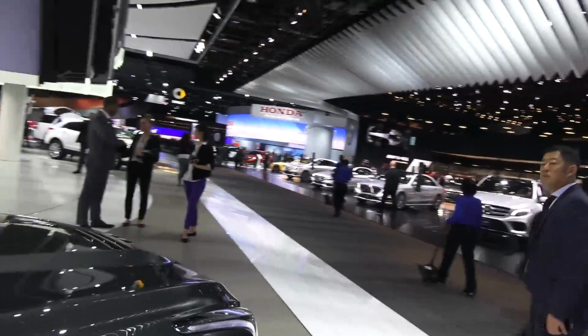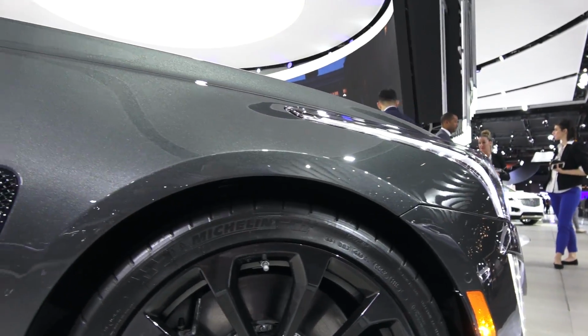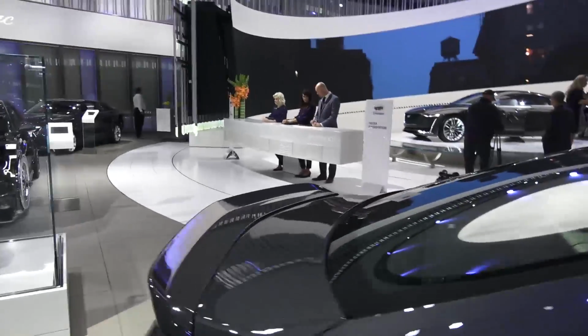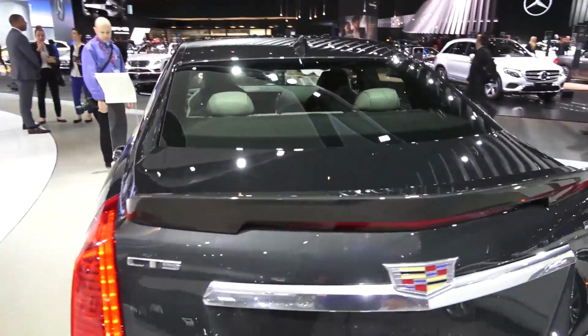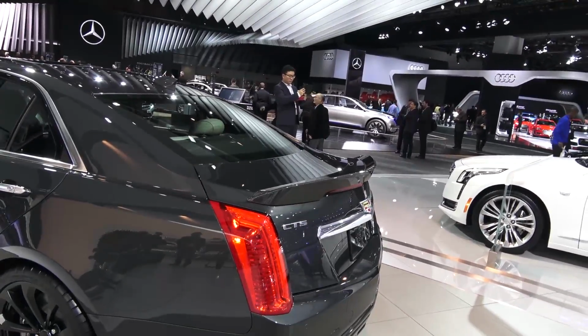The bulging fenders, absolutely massive 6-piston brakes with 2-piece floating rotors. Serious aerodynamics on this thing. Look at the size of this rear spoiler. This thing creates some serious downforce for a sedan. I mean, people basically call it a Corvette ZR1 with 4 doors, and that's really what it is.